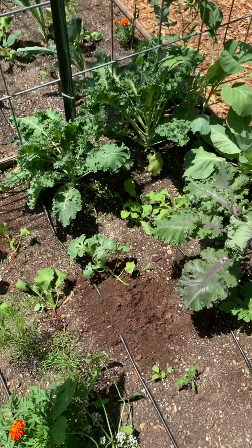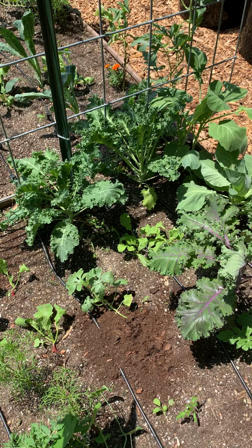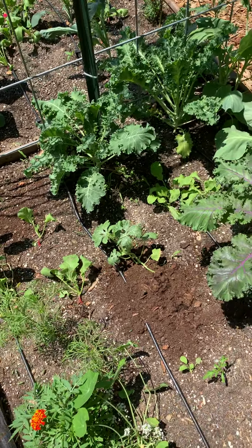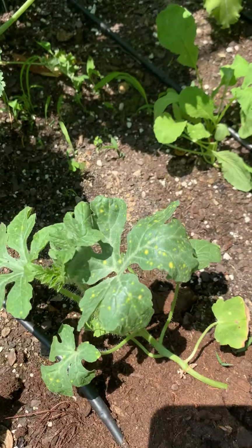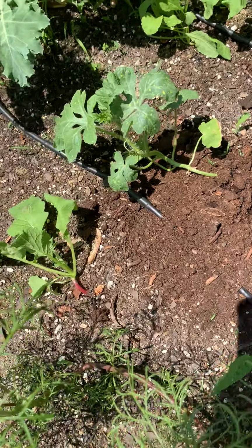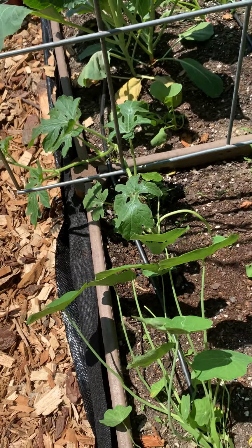I don't know what two of these are. One of them on the ends is a Congo watermelon. This one, the only reason I know it's Moon and Stars is because of the pattern on here. They are just now starting to take off in this hot weather. That one can finally be put on the trellis.